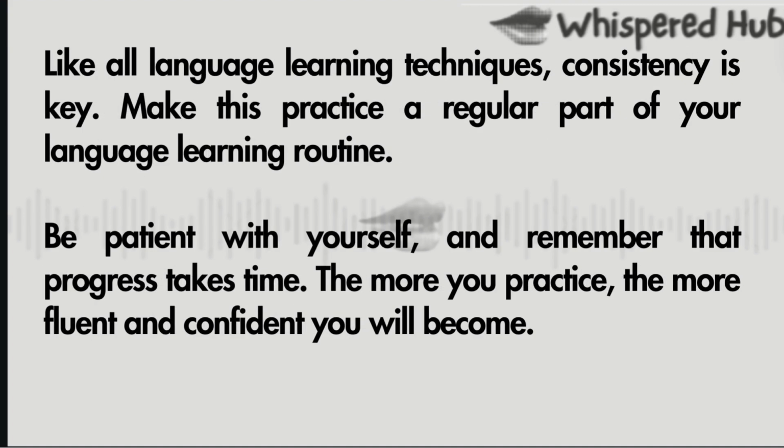Like all language learning techniques, consistency is key. Make this practice a regular part of your language learning routine. Be patient with yourself and remember that progress takes time. The more you practice, the more fluent and confident you will become.